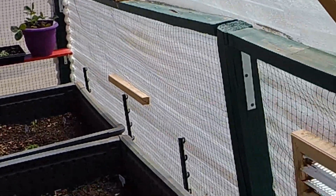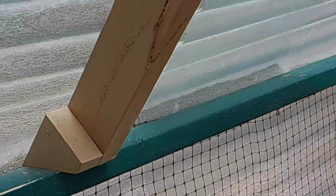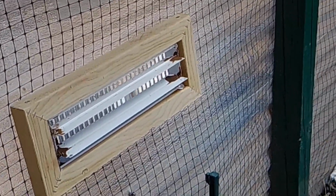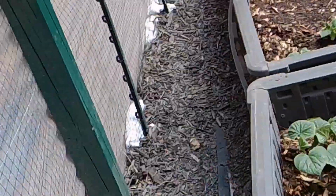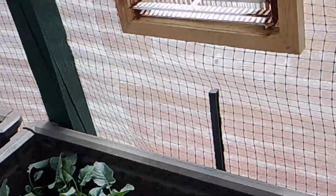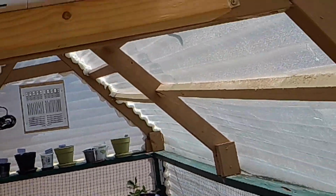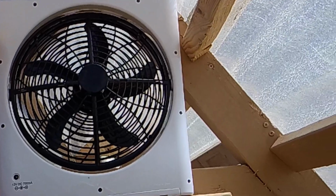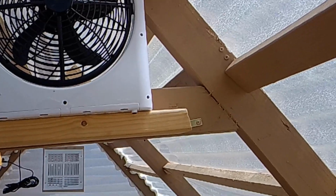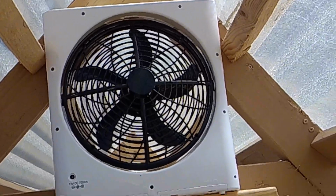So to help circulate the air, Brian made me some air vents on the side using just regular floor vents for your home. He put those in, and I like these. I can easily open and shut these vents to help circulate the air how I want it. If it gets too hot or if it gets too cold, I can just close them. I also have a fan in here. I got that from Walmart for like 15 bucks, and it runs on AC power and battery. So that helps circulate the air if it gets too hot in here.